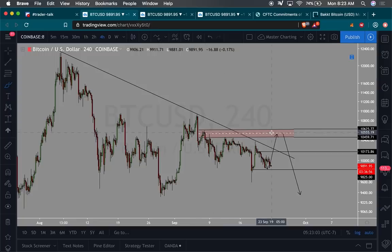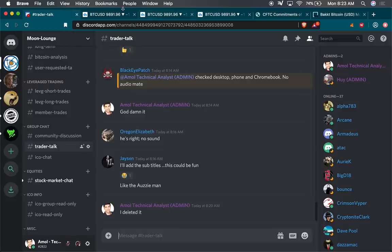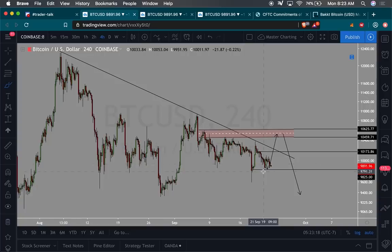Remember that for the most part, this game is about liquidity right now. There's really no real buying and selling happening in this sideways ranging market, at least not that I can see. So I would say that price could get up to this area around 10.4, 10.6, squeeze out the shorts up here, and then push back down and squeeze out the longs who prematurely longed right here.